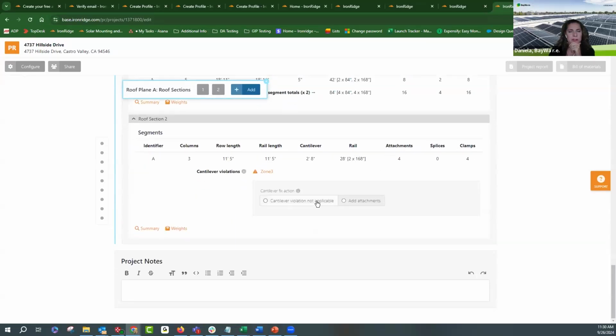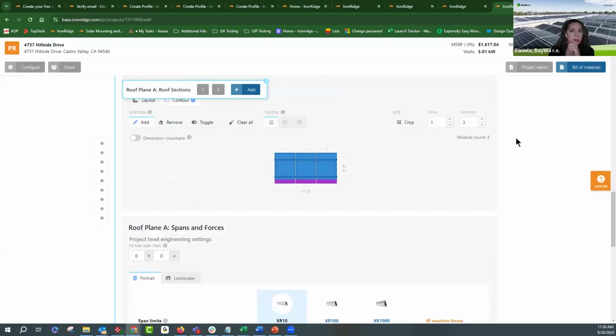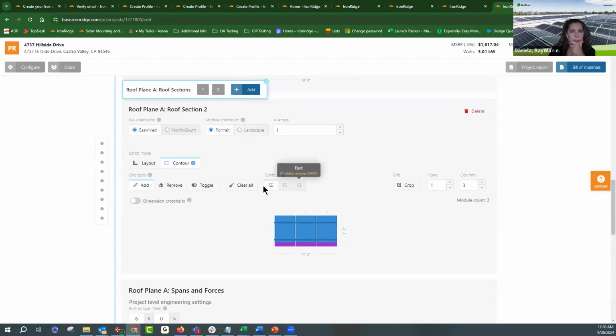Tony, there was another question that came up. I think you may have talked about this a little bit. When we talk about the bill of materials, what formats are available for the bill of materials?